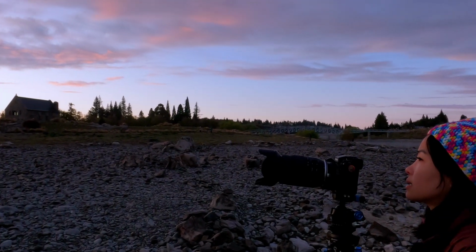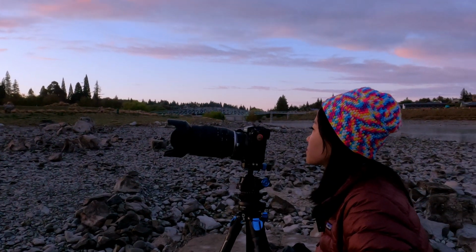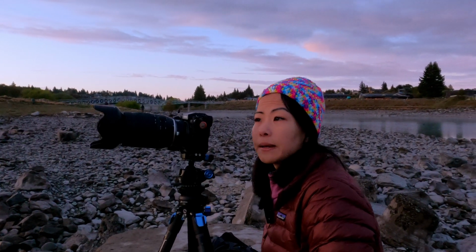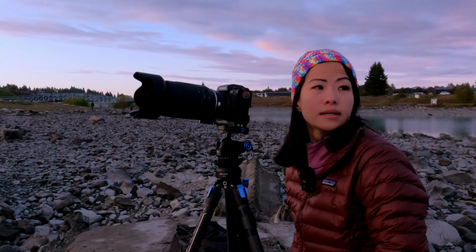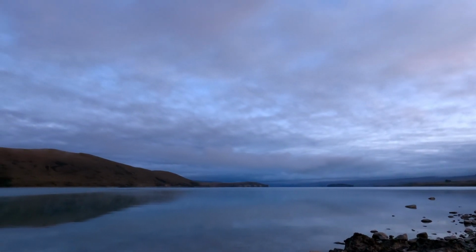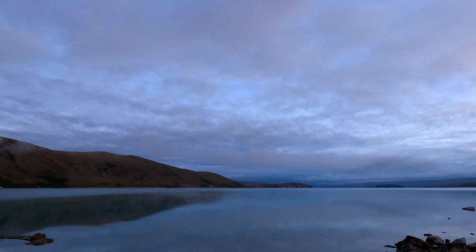As there was not a whisper of wind about, waiting for the clouds to move was going to take some time. But that just meant more time for me to take in my beautiful surroundings. The conditions and atmosphere that morning were almost perfect in every way.